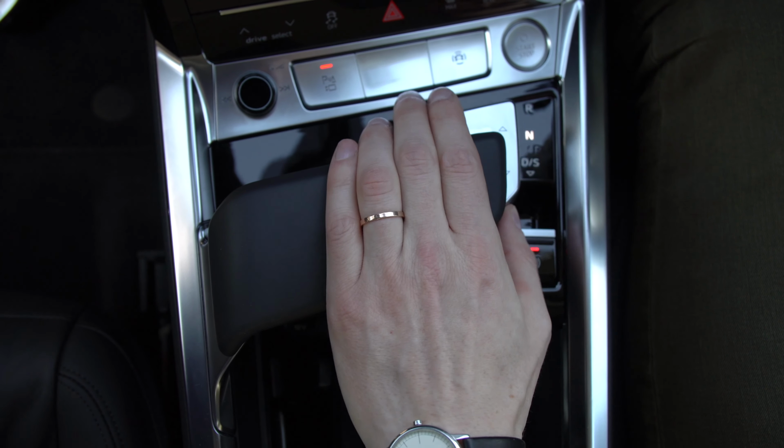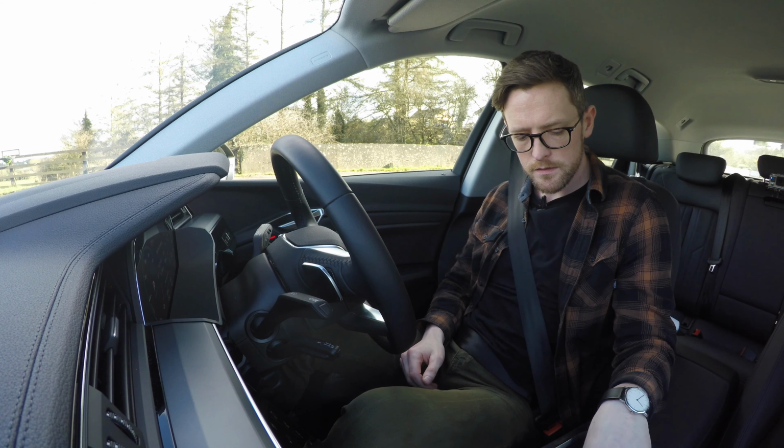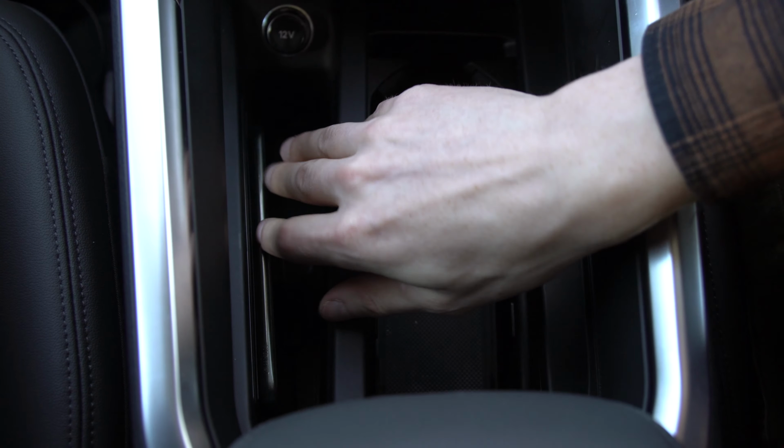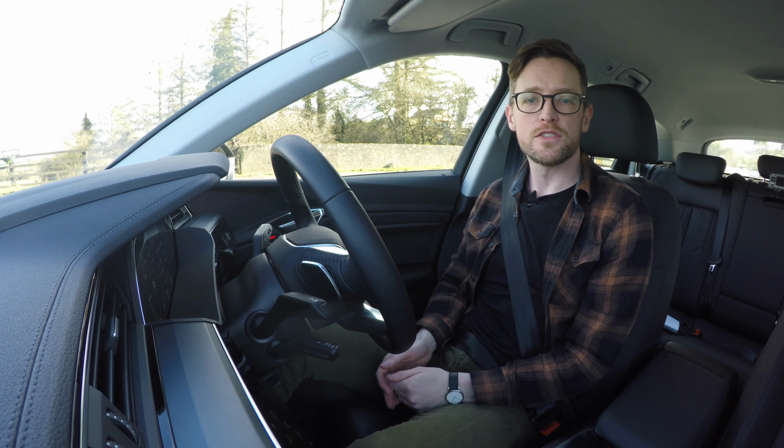I do like the design of the little gear shifter down here. You just slide it forward and back and it's sort of a sandwich shape. It's very sleek. You do also get a nice little phone holder down here with wireless charging. It clips into a little clip and you can't see it, so it keeps you from getting distracted and looking away from the road, which you should never do.